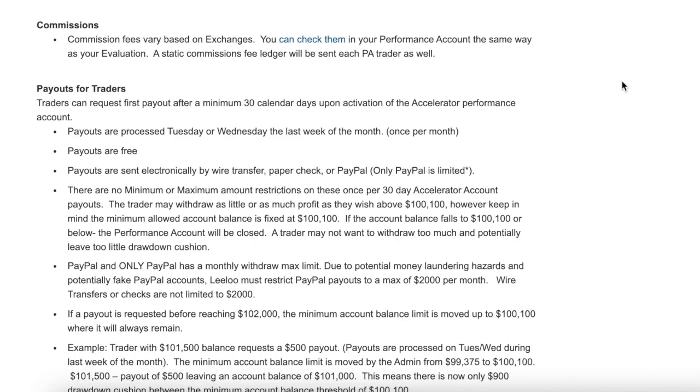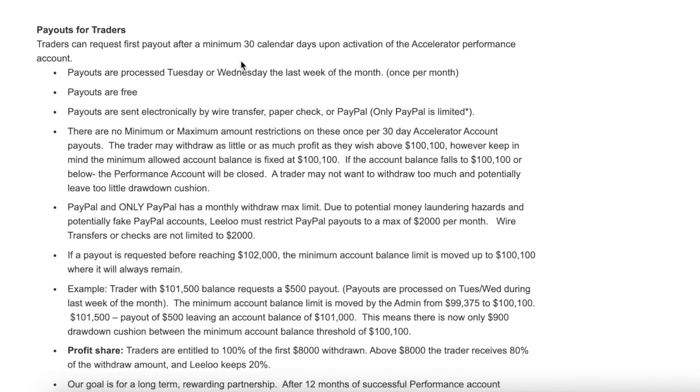Okay, guys, let's talk about the payouts for the accelerator account. Payouts for both types of accounts are paid out on Tuesday or Wednesday, the last week of the month. Don't love this, just that there's only a once a month payday. It's not the end of the world, but relative to other trading companies where you can request to withdraw anytime, it's a little bit of a downside. For example, OneUp, they only process withdrawals once a week, but still it's once a week, not once a month. So payouts are free, so that's a little bit of a bonus.